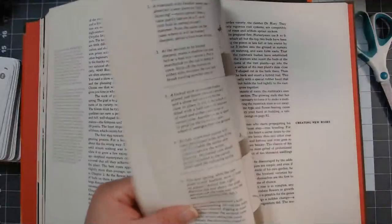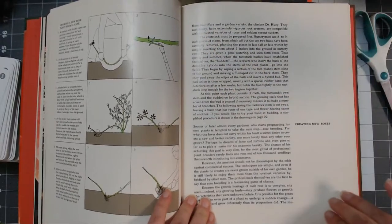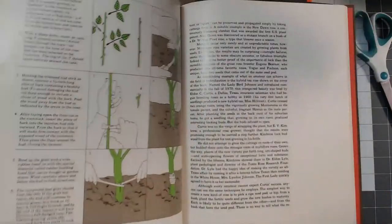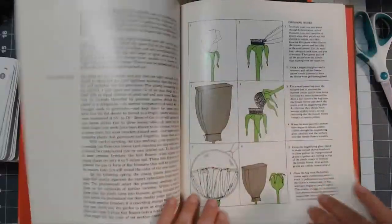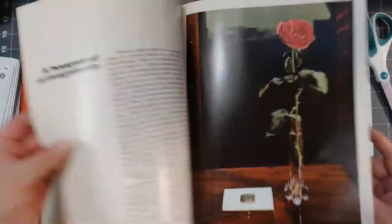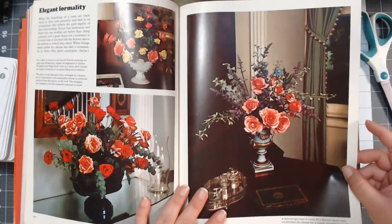And the pages are nice and wide and big, so you can fold them in half and use them as a signature. Also, the paper is nice and heavy, but not like cardstock heavy. But once you get to the back, look at this, how beautiful these photos are here.